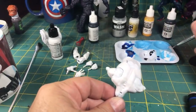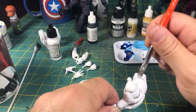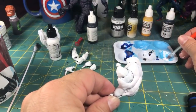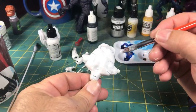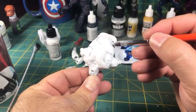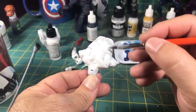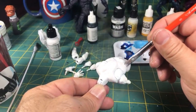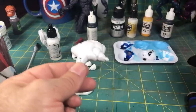However, that Mezco exclusive, the yellow and gold suit, looks pretty good. If Mezco puts out the red version, the regular version, I may have to pick one of those up. That'll be the Iron Man in my collection. I don't need multiple Iron Man, like I need Spider-Man. Some people will collect everything Iron Man because they're huge fans of the character. More power to them, player.